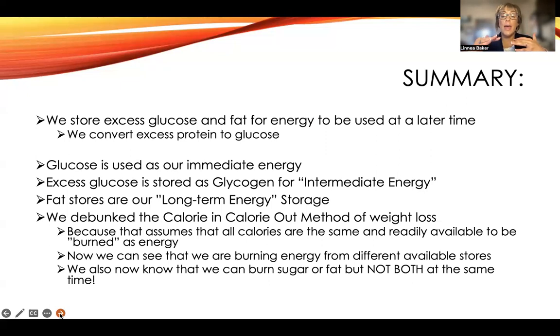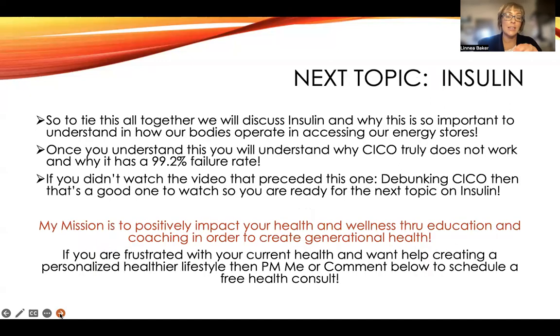So we know that we kind of threw out the calories in, calories out method because all calories are not created equal, and our energy is stored in different places and used at different times, whether it's short-term, intermediate, or long-term energy storage. And we know that we can burn sugar or fat, but we can't do both at the same time. We can burn them both, but not at the same time. And there's a process to that. We're going to get into that.